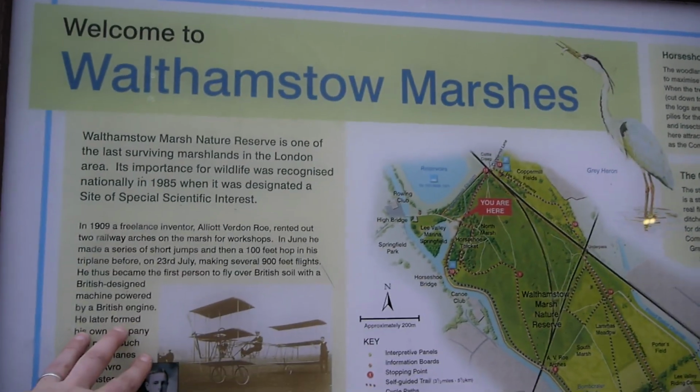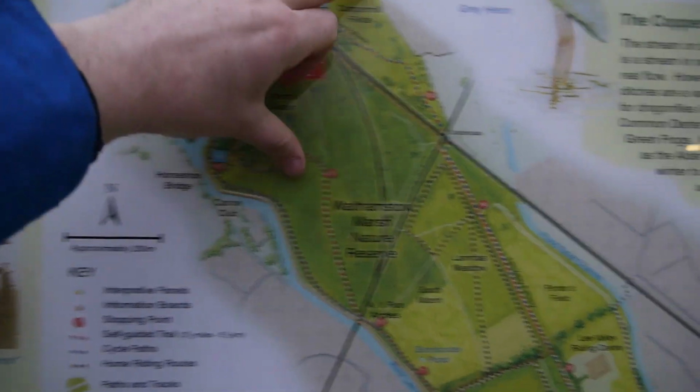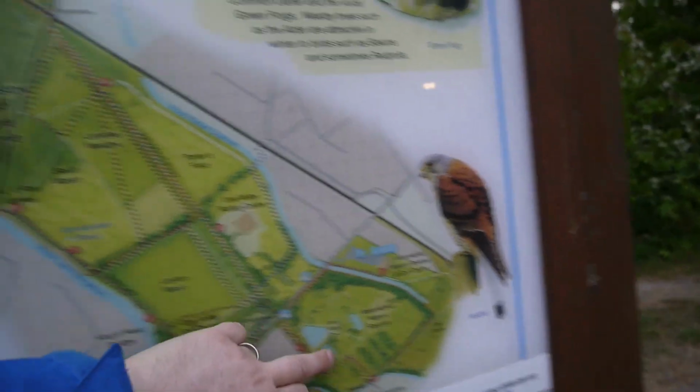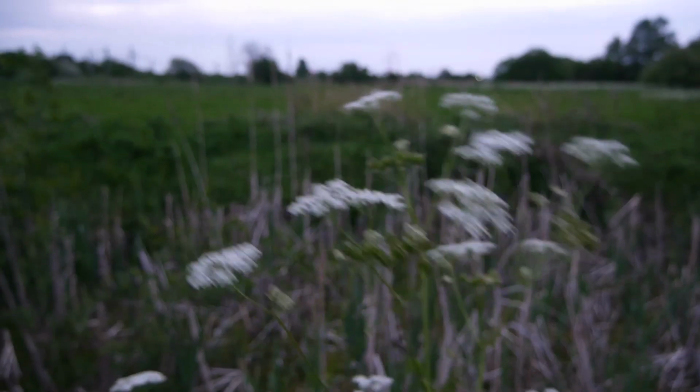Walthamstow Marshes, but this deserves a video of its own. It's about to get dark in the next 10 minutes, so it's not a time to explore Walthamstow Marshes, but I am going to make a video covering this area here. But that will be on another day.